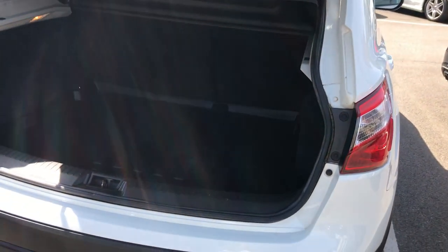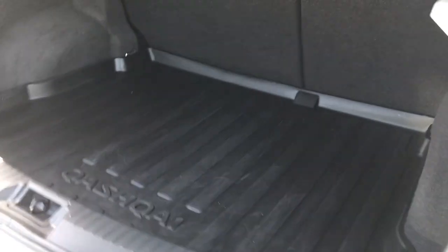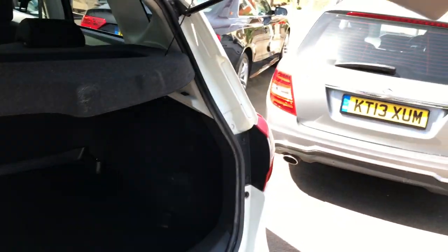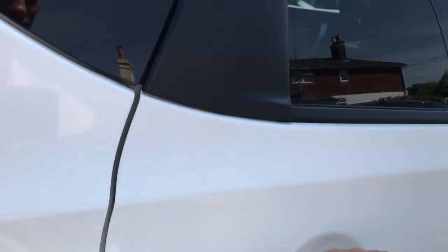Ideal family car this, nice higher seating position and a great big boot. This boot has even got a plastic tray sort of load liner, which is rather handy, helps keep the boot nice and clean. So just going into the rear of the car now, just show you the general condition of it.